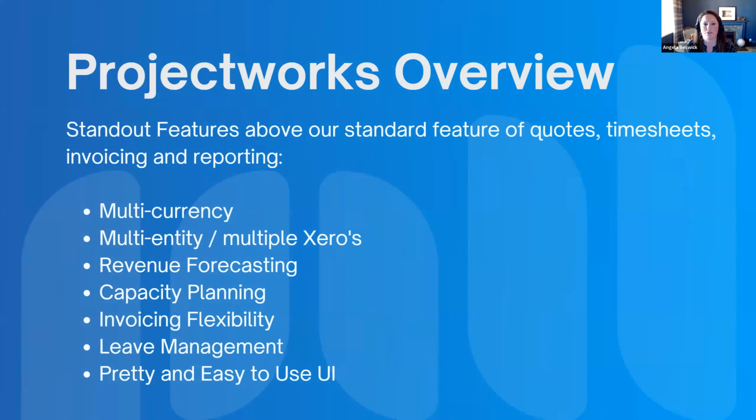Now, what are our standout features? So we do have all of the standard functionality that you would expect in a job management solution, like quotes, timesheets, invoicing, you know, a plethora of reports, on-screen reports. But a lot of the key things that people move to us for are listed here.